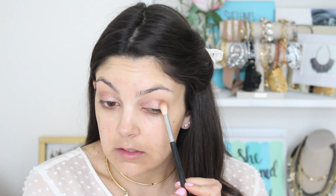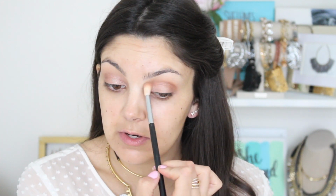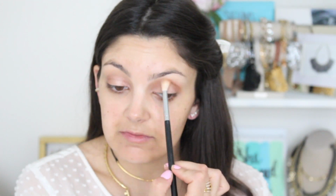This is Urban Decay Riff. It's just kind of like that Laying Low color. It's like a bronzy rust color, and I've been using this pretty much in my crease for the last like 3 weeks. Sometimes even when I don't put anything on my eyelid, I just use this in the crease for some definition. That's what I've been doing.